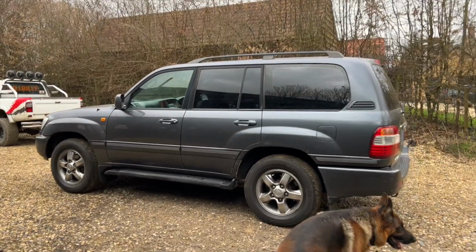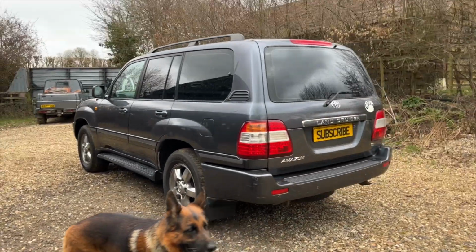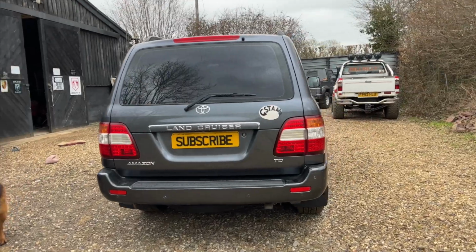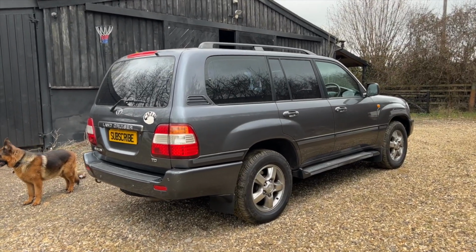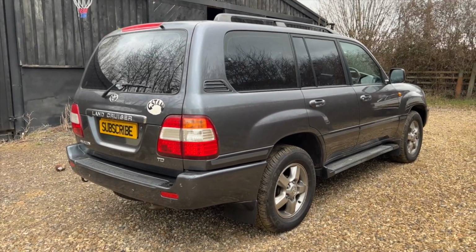This is one of the later ones. This particular shape, 100 series, ran until, I believe, 2007. So this one, being a 2006, is quite a late one in the run. And to that end, there's some pretty cool toys on it for the year. I'll show you those in a minute. I just want to give you a quick walk around to the outside and explain what I've bought and what it needs. So straight off the bat, as I've said, this is a 2006.